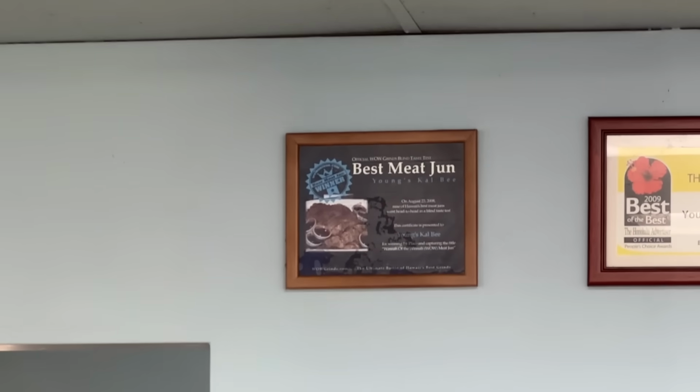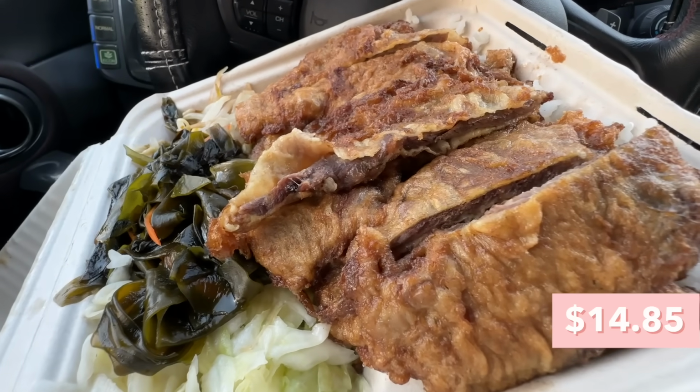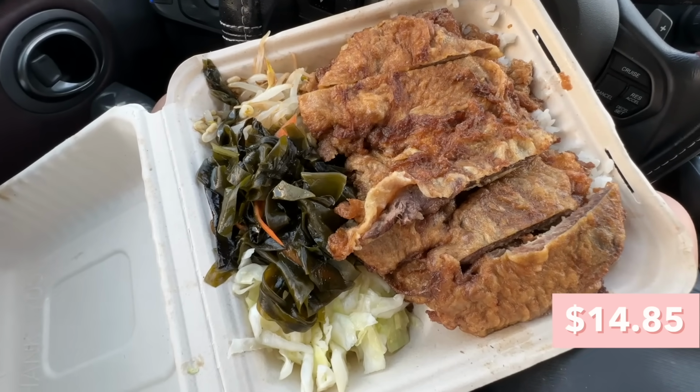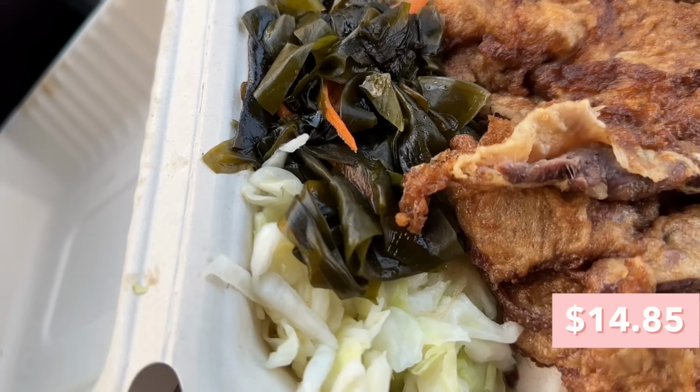Just went to Young's Kalbi, and they're known for their meat jun, which is actually a Korean Hawaiian dish. It's thin marinated slices of beef dipped in flour and egg batter and pan fried. So here on top we have the meat jun. It's over some white rice, and then we have bean sprouts, seaweed, and some cabbage here.